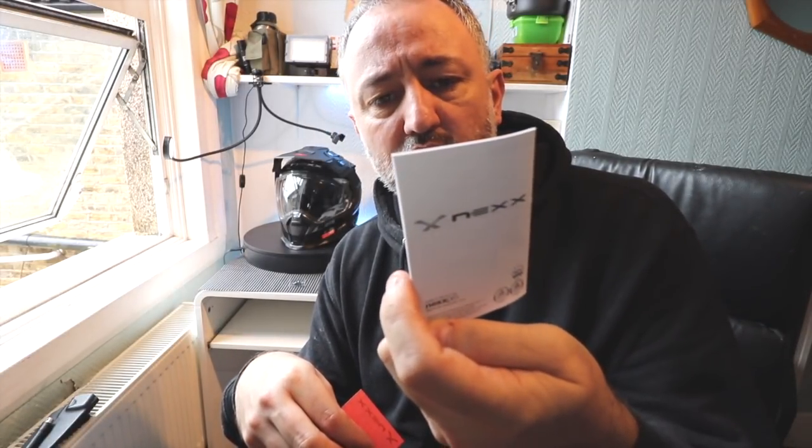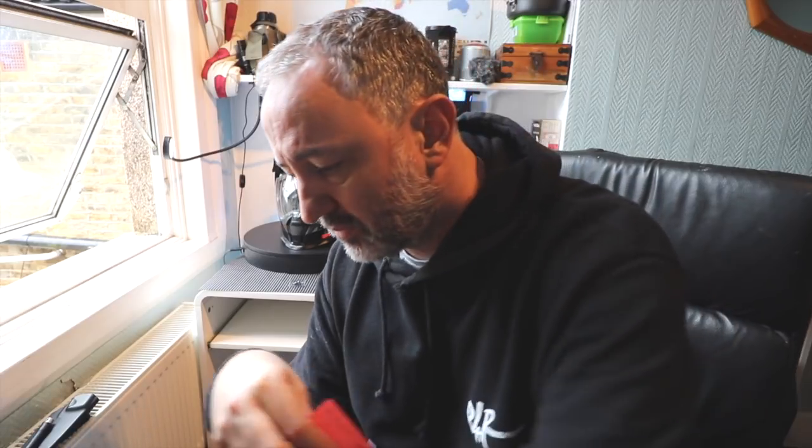Let's get all the paperwork out of the way. Comes with a 2 years European guarantee, 5-year warranty extension, two legal years plus 3 years for any possible manufacturing fault or material defect to the legal purchaser. Okay, that's good. And a little instruction booklet.